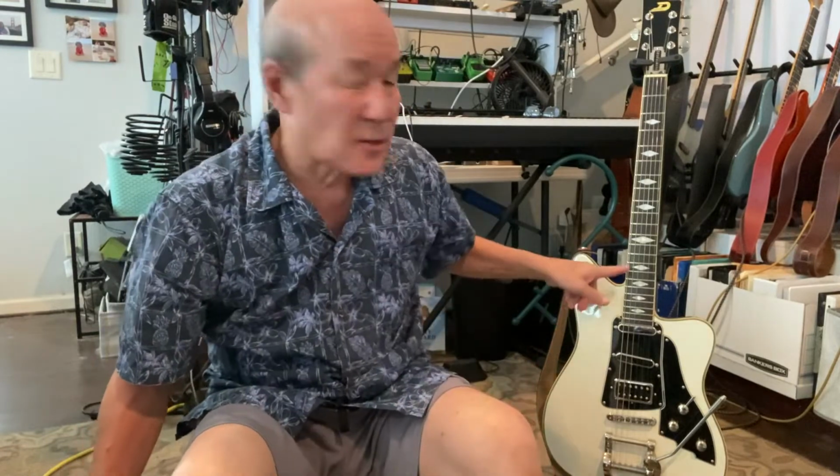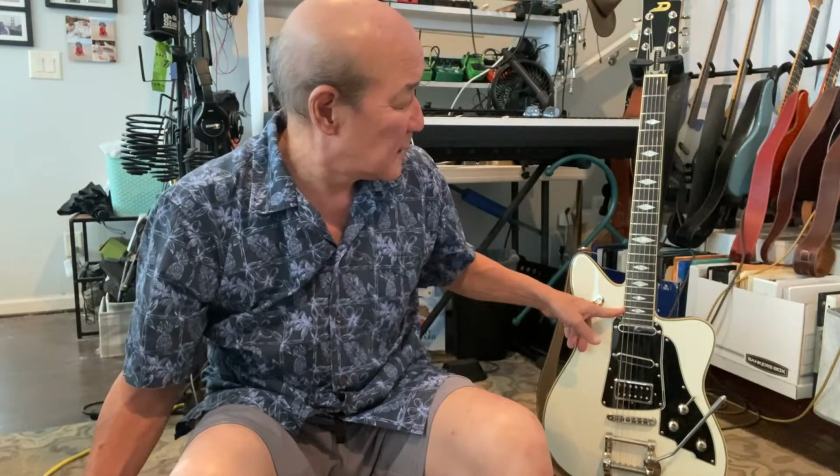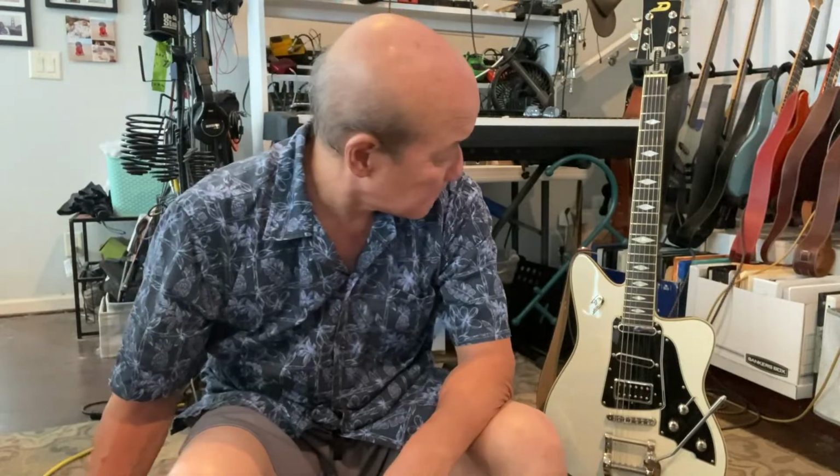So this guitar had come from snow country in Canada and the Midwest in the middle of winter. Ended up with me when it's 85 degrees and 90% humidity. So I had to let it sit in the box for a couple, 3 days, all the time wondering, what did I get myself into?